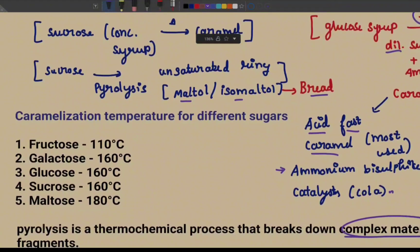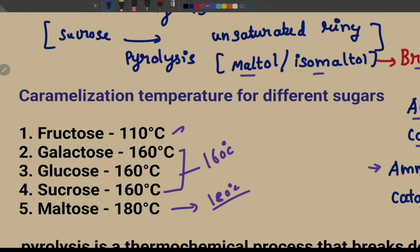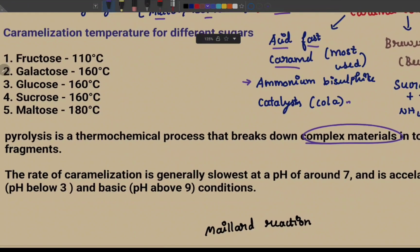Okay, so the caramelization temperature is different for different sugars. For fructose it's the least, which is 110, followed by galactose, glucose and sucrose, all at 160 degrees Celsius, and finally maltose at 180. So the most resistant sugar to caramelization within these options is maltose, and the least resistant is fructose. Okay, let's move on. After this point, as I told you before, the rate of caramelization is generally slowest at a pH of 7.